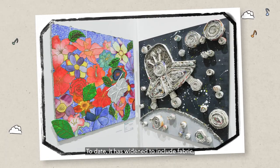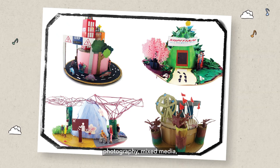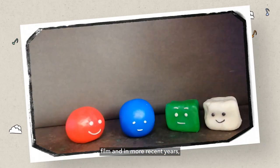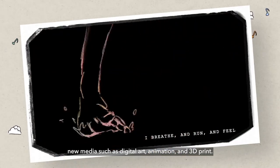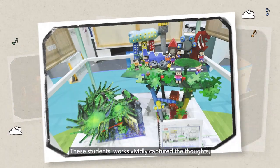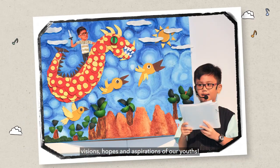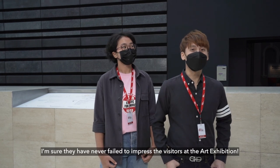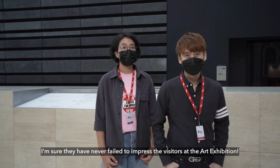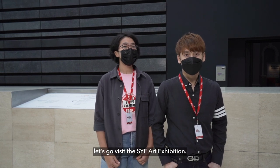Today, it has widened to include fabric, photography, mixed media, film, and in more recent years, new media such as digital art, animation, and 3D print. These students' works vividly capture the thoughts, visions, hopes, and aspirations of our youths. I'm sure they've never failed to impress the visitors at the art exhibition. Speaking of impressing the visitors, let's go visit the SYF Art Exhibition. Follow us.